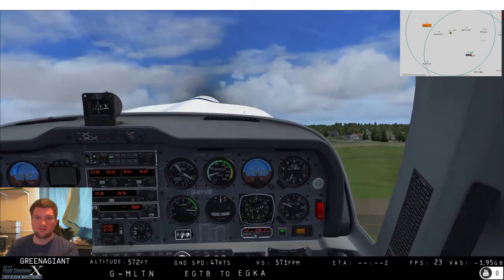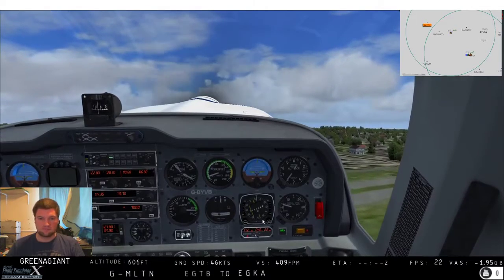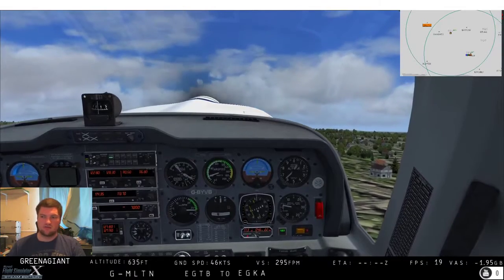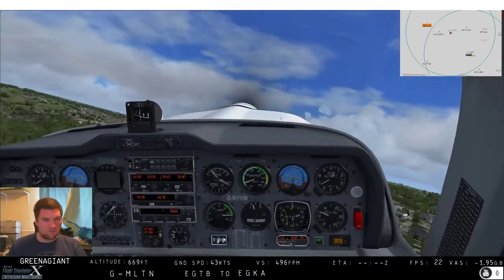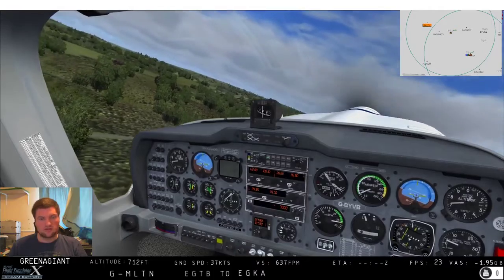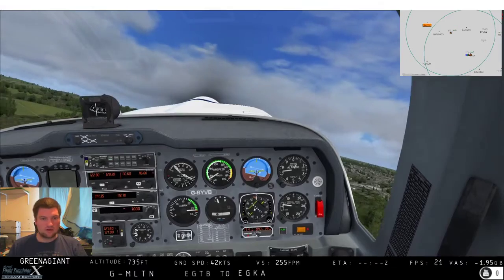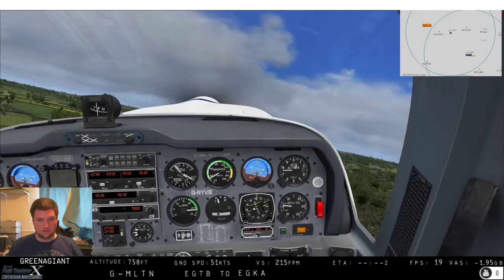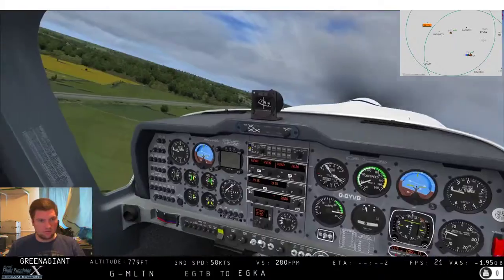There we go, we can see we've picked up the VOR because this suddenly sprung into action. And we know that Compton is roughly southwest of us, so we can start a bit of a climbing turn. Bring the nose down a smidge. And we're going to cruise at around about 3,500 feet. So let's get ourselves pointing in the vague direction of where we want to go.